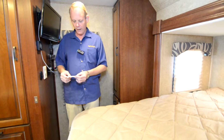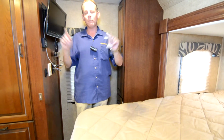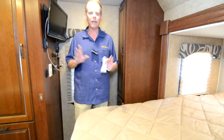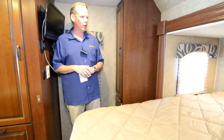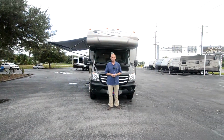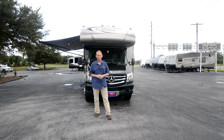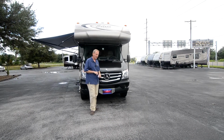I think we've covered most of what I want to cover on the inside. I do want to point out we've got all LED lighting in the interior. So let's go ahead and continue our tour on the outside of the coach. Okay, let's go ahead and continue our tour of this 2015 Forest River Solera here on the outside.